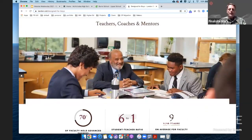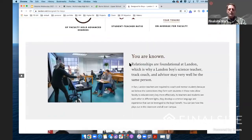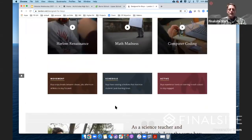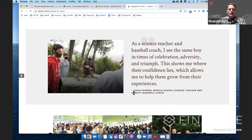And so they make this tremendous case for that through video and through these facts and through really good content, really decisive language. You are known, relationships are foundational. So very thoughtful, with more videos in terms of specialties. Here those colors are playing out again, the deeper brown, blue, and red. All of that helps provide coherence throughout the site and just this overall identity that works.